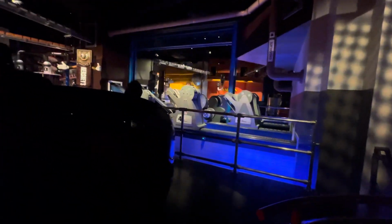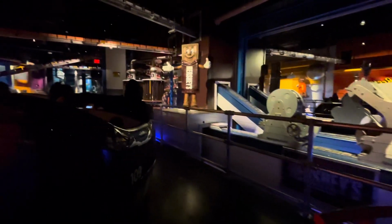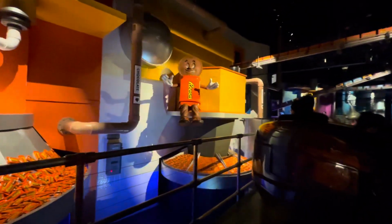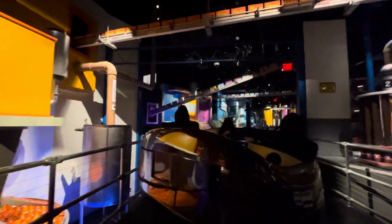Delicious Hershey's chocolate goodness is finally ready to be packaged. Like Hershey's milk chocolate and special dog wipes. Hey, don't forget about Reese's peanut butter cups, my personal favorite. Everyone has a favorite. Mine are Hershey's Kisses chocolates.